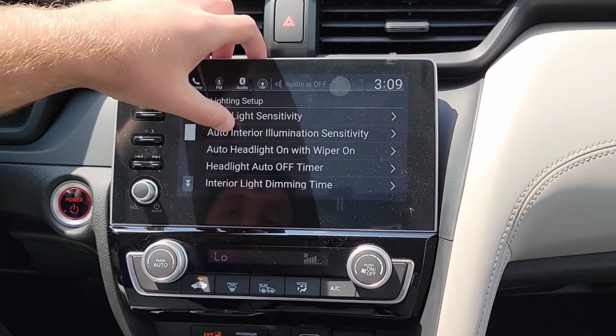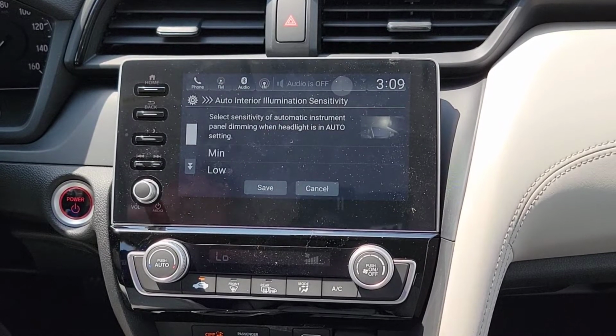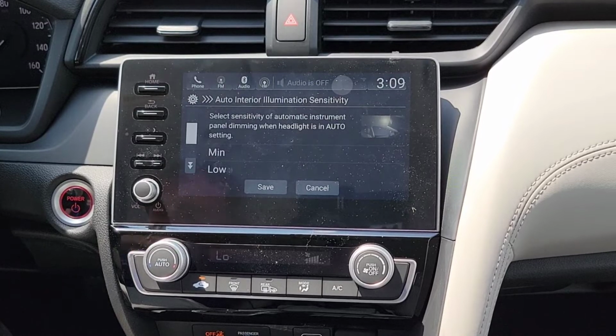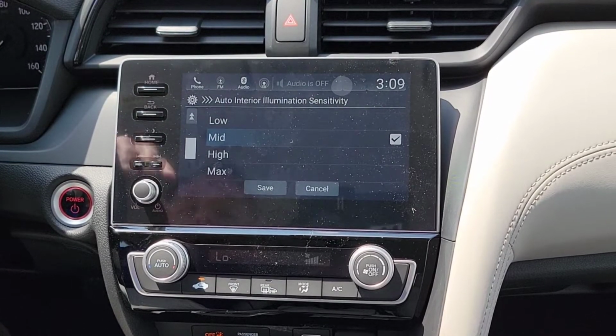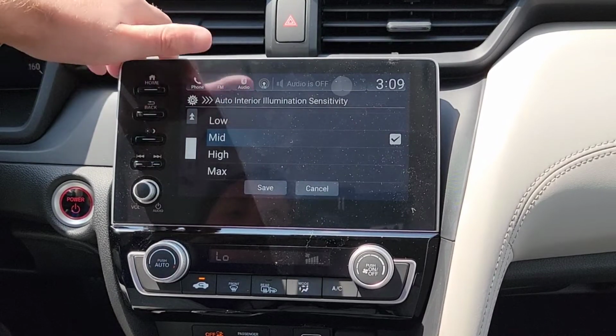You have your auto interior light illumination. So I got my headlights on auto, and nighttime comes, boom. A lot of times your interior lights get dimmer when you're using your headlights, just because you would naturally be in a darker situation. Well, you can change that. For some reason, if I can't see that, or if I just want everything brighter, this is where you'll change that, okay? Max means more brightness.